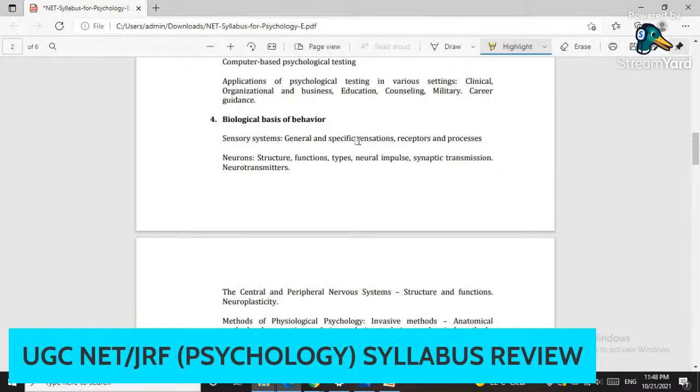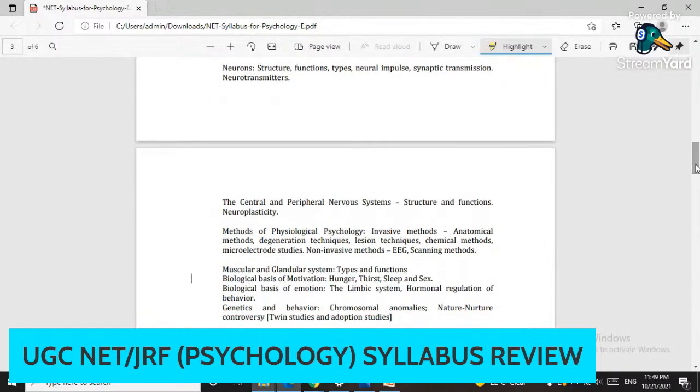Sensory system, what are the sensations, receptors and processes, neurons, the structure, function, types, neural impulse, synaptic transmission and neurotransmitters. It also includes the central and peripheral nervous system, its structure, functions and neuroplasticity. Methods of physiological psychology, it includes anatomical methods, regeneration techniques, lesion techniques, chemical methods, microelectrode studies also included in it, and some non-invasive methods include EEG, scanning methods. For example, we can say CT scan and PET scan too, and MRI is also included in it.